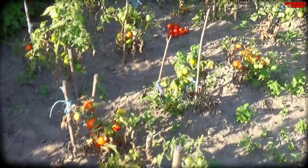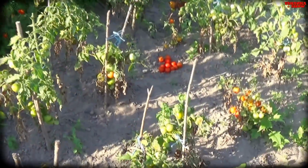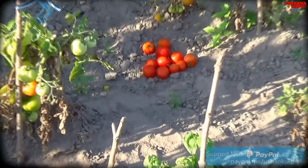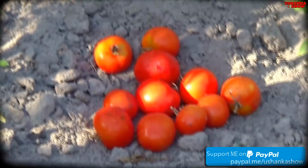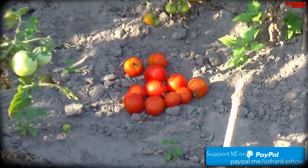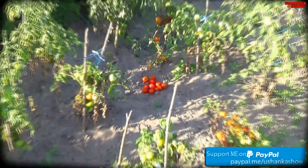It's called naliv, like an apple tomato, and it's called apple because when it gets ripe it falls off by itself. So usually tomatoes stay on the vine, but this one, when it gets ripe, just falls off like an apple falls off the tree. So there's a big large area. There's going to be a lot of tomatoes.